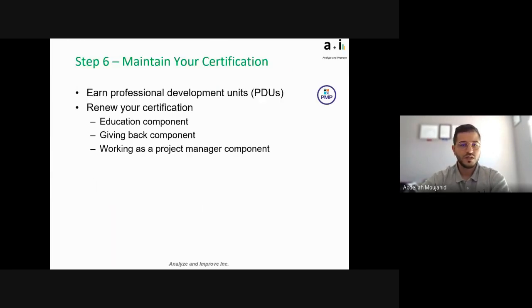What else? Renew your certification. Your PMP certification is valid for 3 years. And to renew your certification, you will need to submit the renewal application and provide proof of the PDUs you have earned during the 3-year certification cycle. As I mentioned before, there is an education component, a giving back component, as you said, Edward, and then a working as a project management component. And then be aware of being audited.